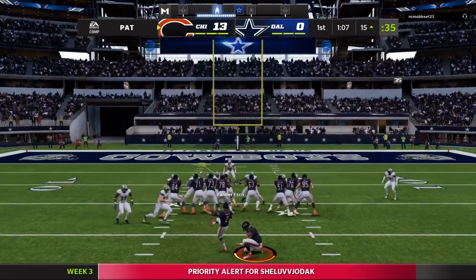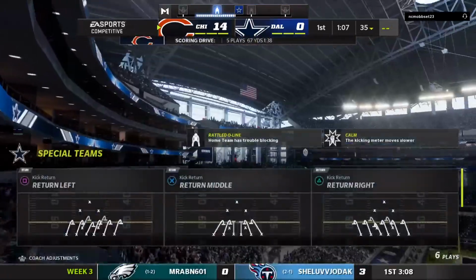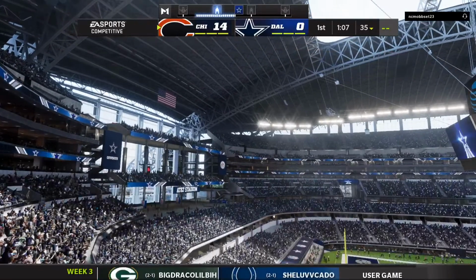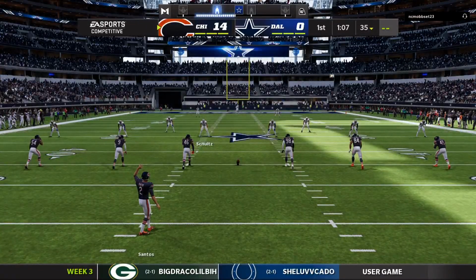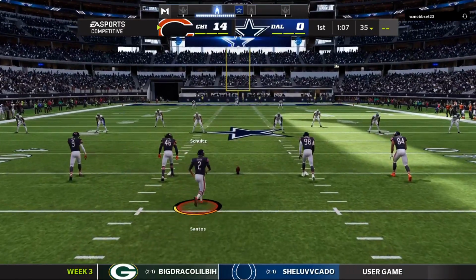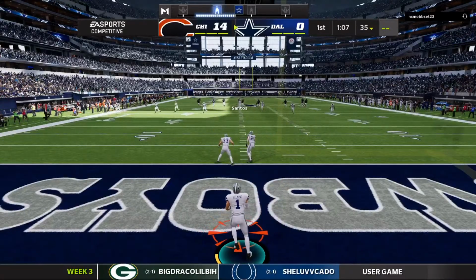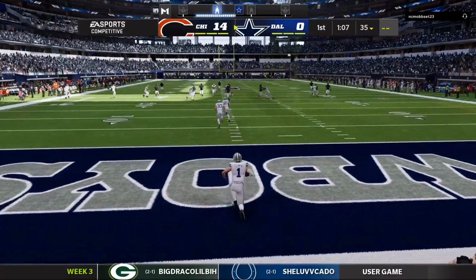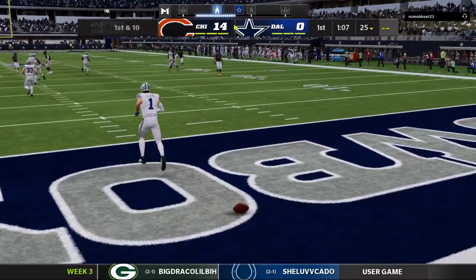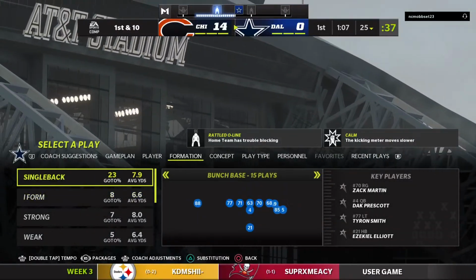But let's focus down a little bit and talk about the guy calling the signals and throwing the passes. He is playing with precision right now, scanning the field and making excellent throws. Santos able to tack on the extra point, and that'll make the score 14-0. And he'll just sit on this one as their drive will start at the 25.